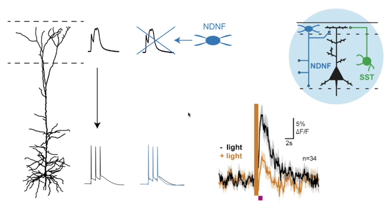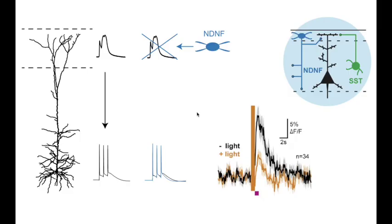Dendritic tufts of pyramidal neurons generate electrical events called dendritic spikes, which allow for efficient and active transfer of top-down information arriving at layer 1 to the more distally located soma. Dendritic spikes have been shown important in learning and perception and can strongly influence the output firing pattern of pyramidal neurons. Our experiments clearly show that NDNF neurons powerfully block these electrical events both in vitro and during sound presentation in vivo, which has important consequences for computations going on in the dendrite when NDNF neurons become active.